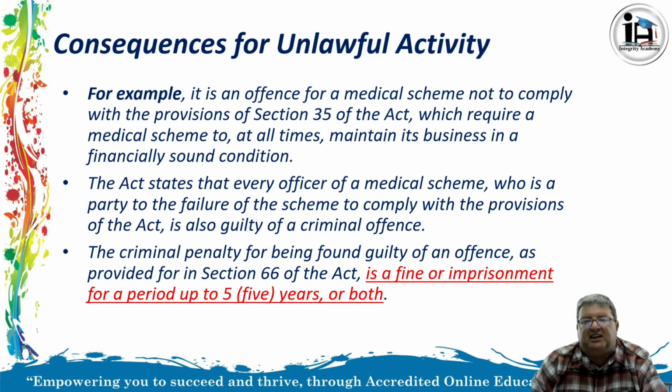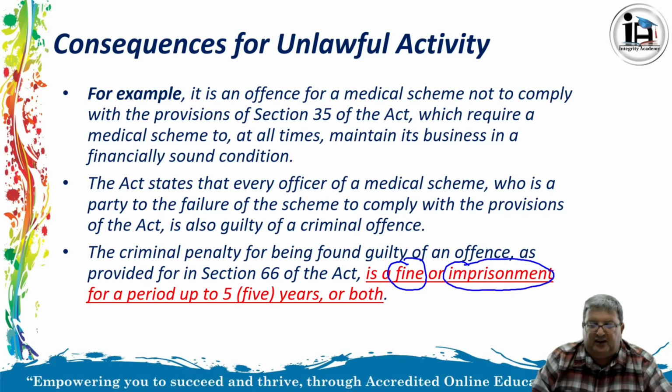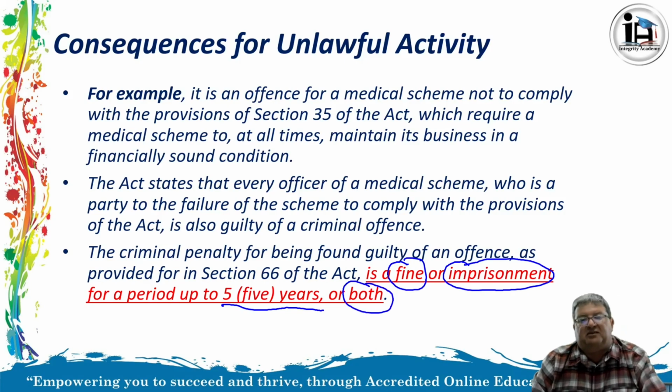The criminal penalty for being found guilty of an offence, as provided for in Section 66 of the Act, is, look here, a fine or imprisonment for a period of 5 years or both. So, you can get the fine, or you can get imprisonment of 5 years, or you can get both the fine and imprisonment for 5 years.